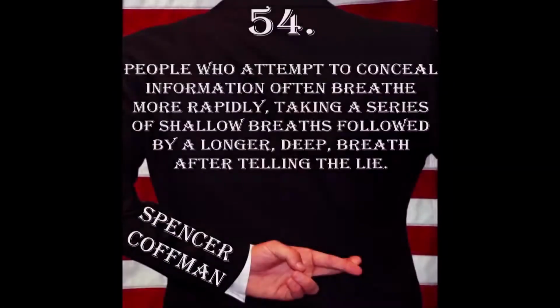So here it is. This is deception tip number 54. People who attempt to conceal information often breathe more rapidly, taking a series of shallow breaths followed by a longer deep breath after telling the lie. All right, so this tip is a little longer than most. Basically, it is a breathing tip.